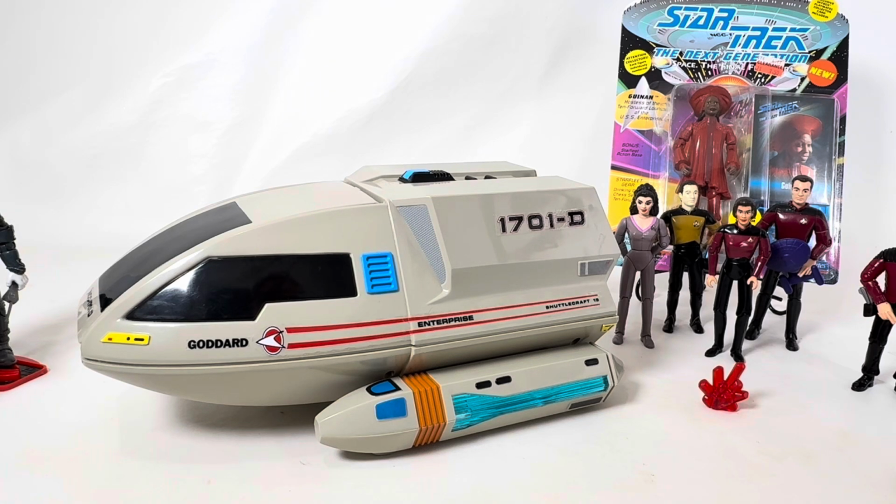Anyway, if you're a Star Trek fan, I would recommend these. If you haven't really watched Star Trek, I would watch. There's so many different generations. The one I like are the original series, and I very much like the Next Generation because it spoke to me at the right time. And definitely check them out.